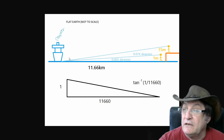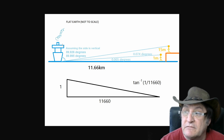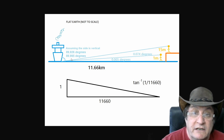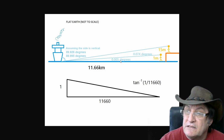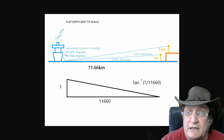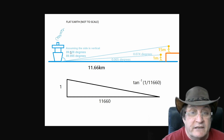So if we were to assume that the ship is vertical, then this angle is 89.9 something degrees, and as you move down it hardly changes at all. That very, very small change does not explain any huge difference that we observe in the compression. So first of all, this angle between the horizontal and the observer changes by very, very little. This angle to the ship itself is very close to 90 degrees, so there's no appreciable change in angle at all. It's just something that they make up to try and explain away the unexplainable.